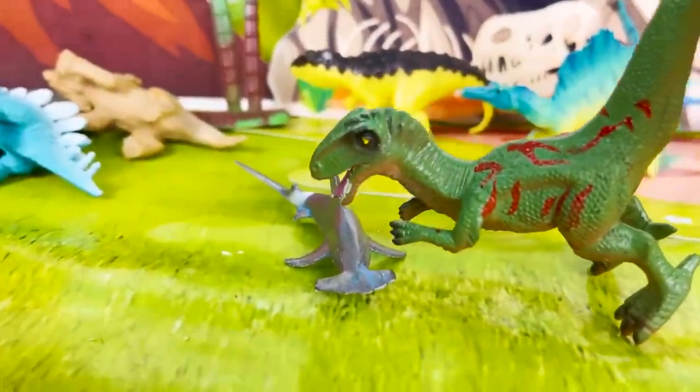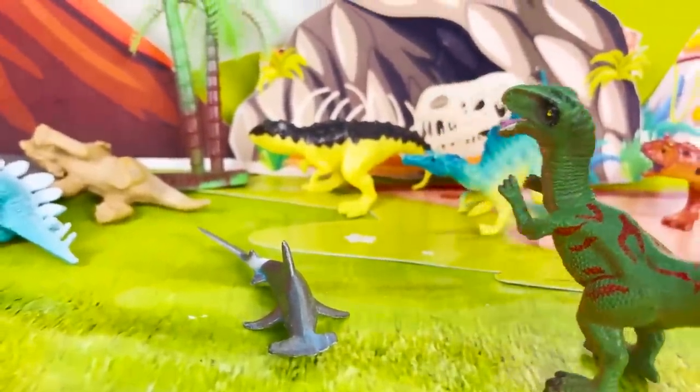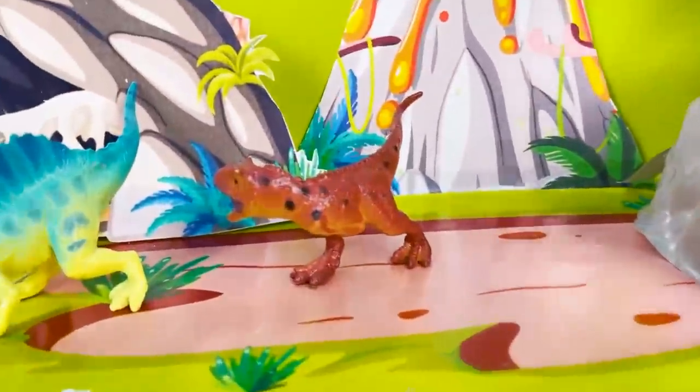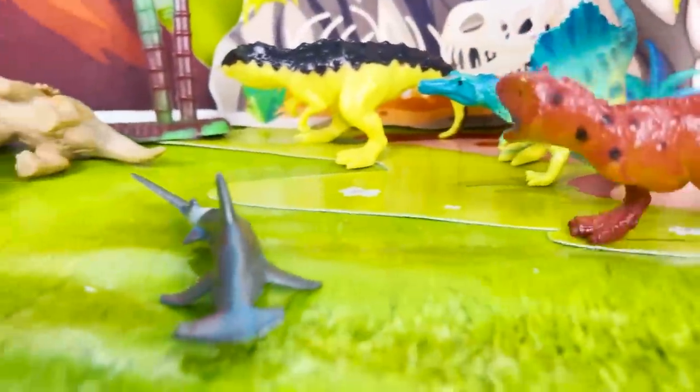Baby Raptor got to eat a little and can now go to sleep with a full belly. Baby Carnotaurus got a turn too and goes to sleep with Raptor.